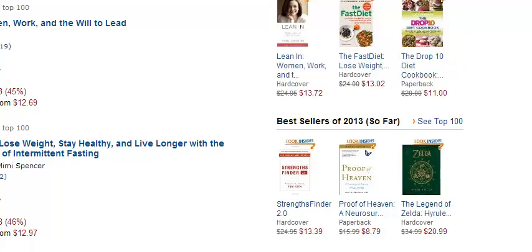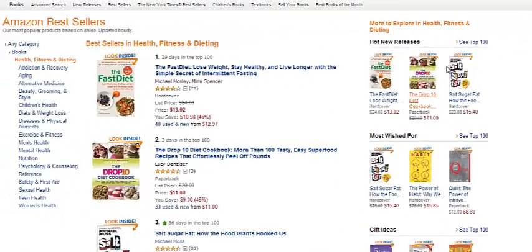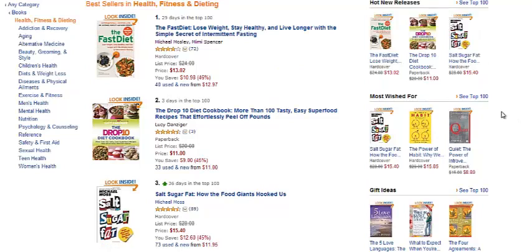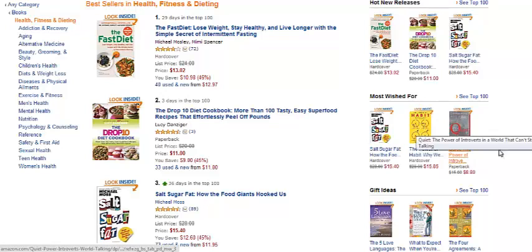Okay, so the next thing that we're going to talk about here is there's a couple ones. So there's most wished for. It's also a big feature on Amazon. So if your book is the most wished for, that means customers actually have to go to your book page and say, hey, I want this book on my wish list. The more people that do that, the more likely you're going to get most wished for. Again, it's ranked number 1 on the left, number 2 in the middle, number 3 on the right.